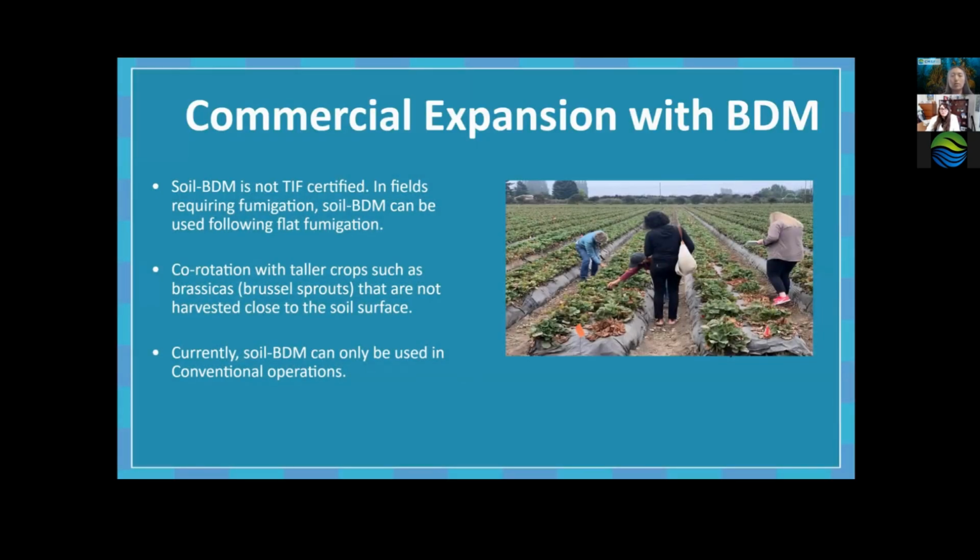Through our trials, we've identified some scenarios where we can see BDM succeeding. For example, currently the commercial biodegradable mulches are not TIF certified, so you cannot fumigate underneath them, and so we see them really working best in fields that have been flat fumigated. A concern that we saw with growers through our surveys, especially growers that co-rotate strawberries with a veggie grower, is that it's a food safety concern having this material in the fields. Even though it's biodegrading, these fragments could still end up in a veggie bag during harvest. We saw this issue being alleviated with a co-rotation with crops such as brassicas or other crops that are not harvested close to the soil surface.